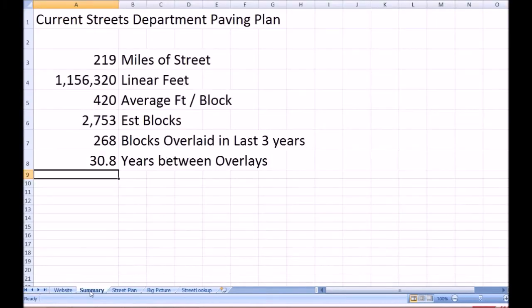If we take 219 miles of street, that's over 1.1 million linear feet of streets. Looking at the information from street paving plans over the last 3 years, a city block is an average of 420 feet, or about 2,700 blocks. In the last 3 years, the paving plans outline paving or overlay on 268 blocks, and that would make times between overlays at 30.8 years.